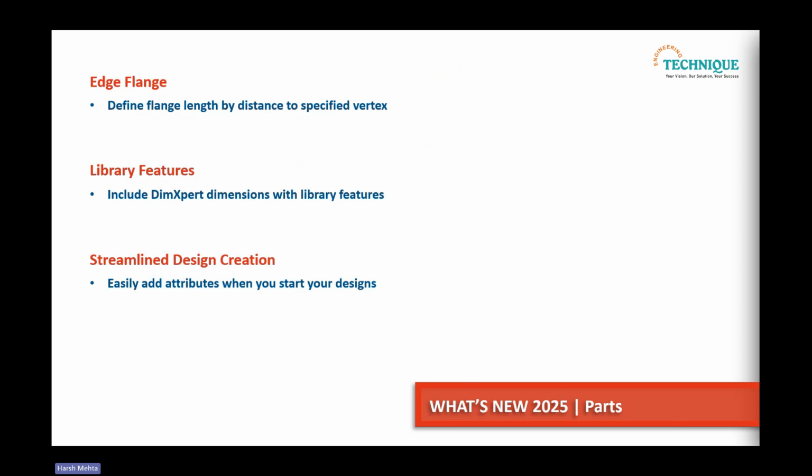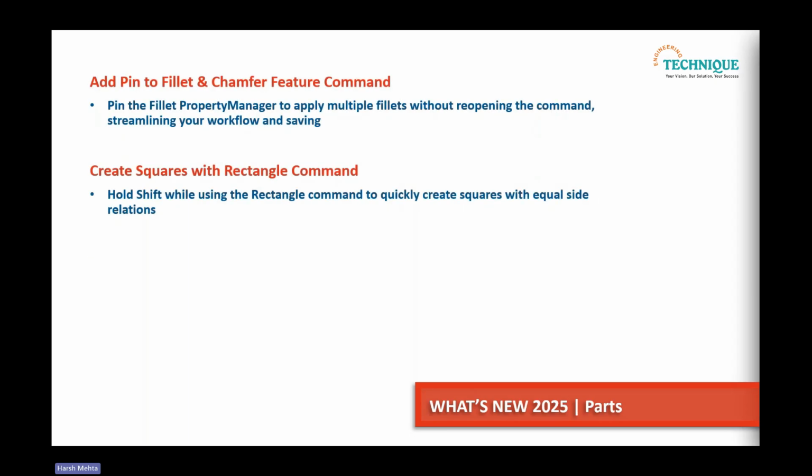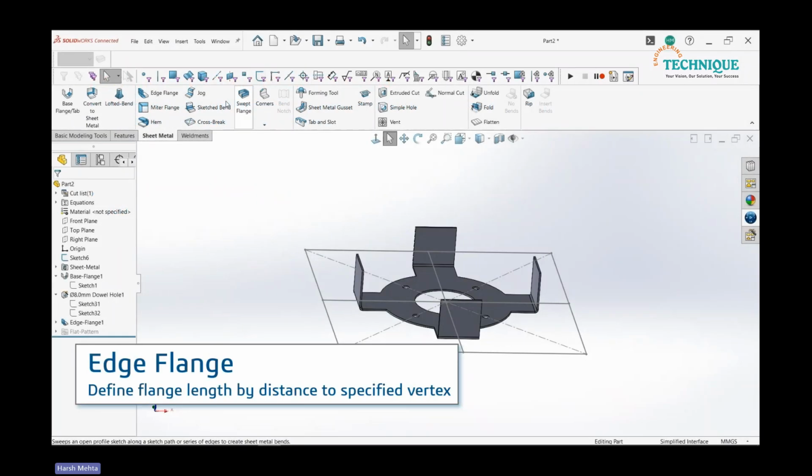In edge flange, I'm just going to explain this to you. And these two are upcoming also: enhancements to pick the fillet and chamfer command and create a square from rectangles. So what are they doing? Like when we create a flange.